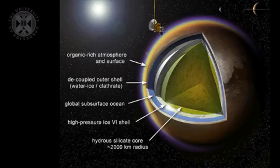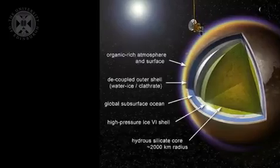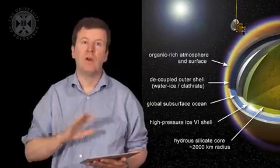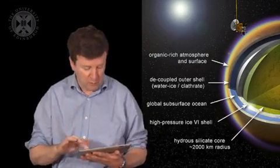Then just beneath that, a layer of high-pressure ice, unusual ices at very high pressures that form unique crystalline structures, possibly ice 6 and other types of unusual icy structures. And then beneath that, a rocky core, much like other moons, a classical rocky core made up of silicates. So what we've got here is a very unusual moon with a classic rocky core, but above that, strange layers of ice, perhaps subsurface water oceans, water-ammonia oceans, and then on the surface of that, that unusual organic chemistry that we can see directly with our space programs.